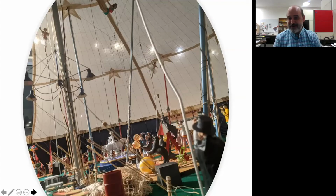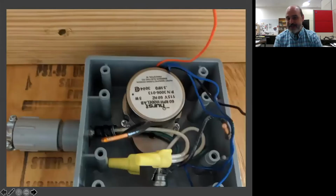And in the next photo, you can see the little motor that does all of the actual work. And this is, again, mounted right underneath the big top, and it connects to the bottom of that rope. And again, for about a minute out of every 8 or 10 minutes, this spins and brings the performance to life.